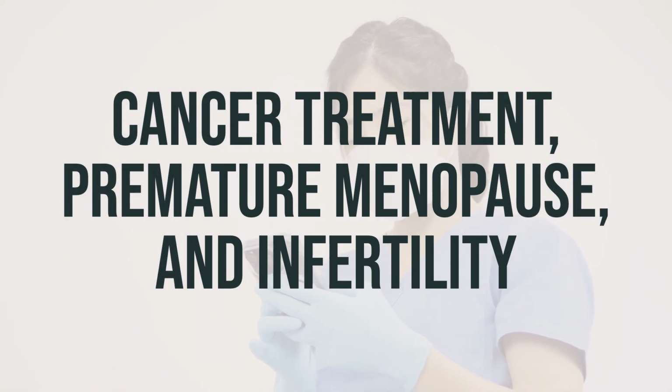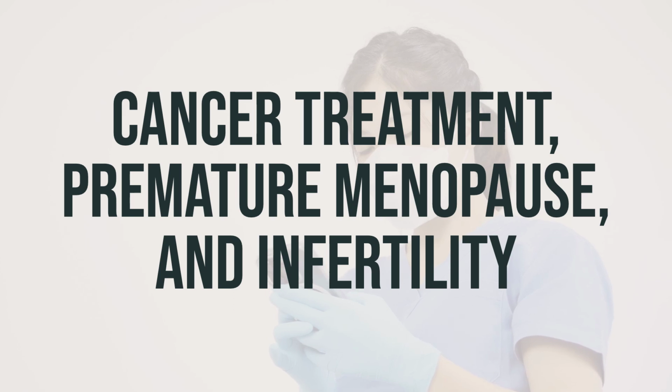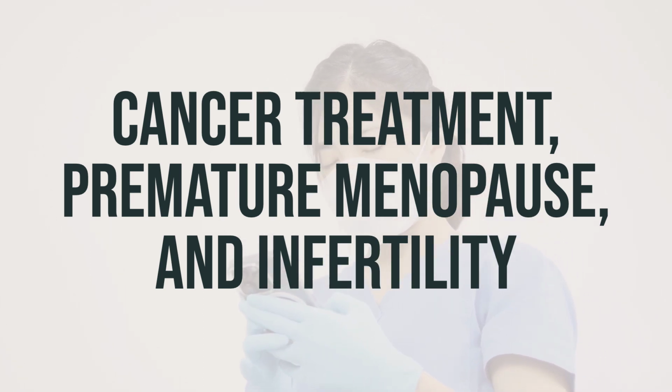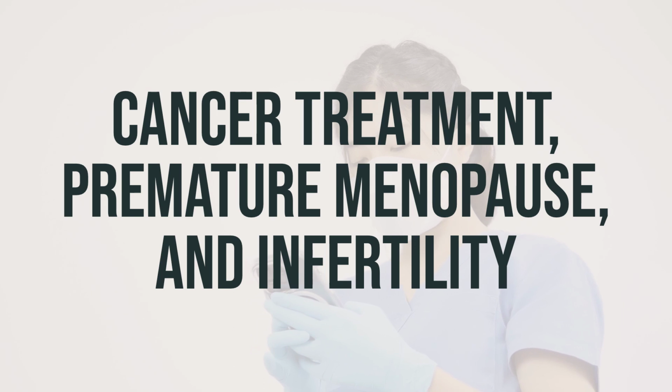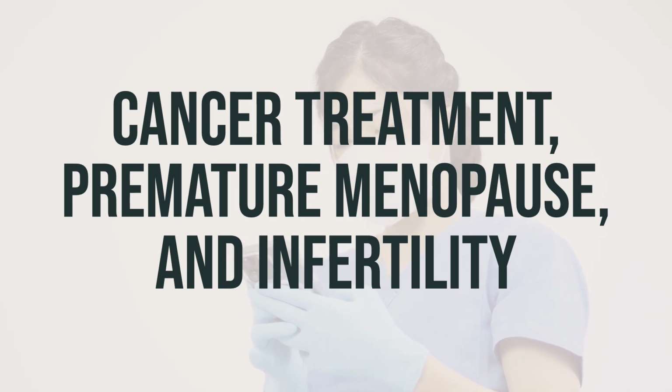Around 25% of the almost 288,000 women diagnosed with breast cancer in the United States each year have not yet gone through menopause. Some chemotherapy and hormone therapy drugs used to treat breast cancer can cause infertility or early menopause. It is important for women who have not yet gone through menopause to use birth control during these treatments, as some chemotherapy drugs can lead to birth defects.